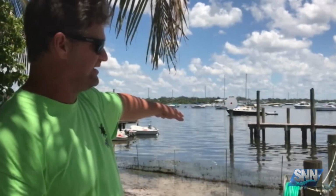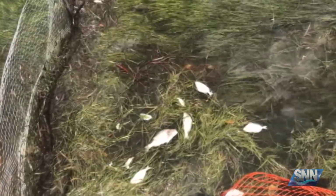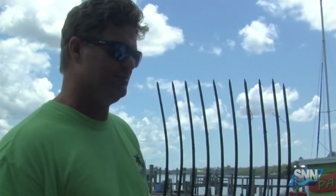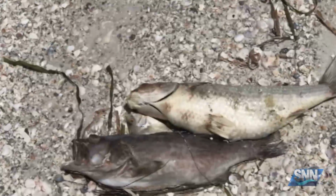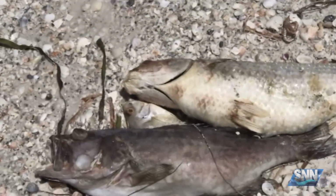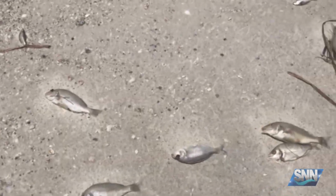Ryan Davis, owner of YOLO Adventures, was tired of seeing dead fish on shore, so he decided to do something about it. So the idea was just to keep it off the beach, put a little bit of a net out there to keep it in the floating water so it would move with the tide versus staying on the beach. Pennsylvania tourists were disappointed with the condition of many of our Suncoast beaches.